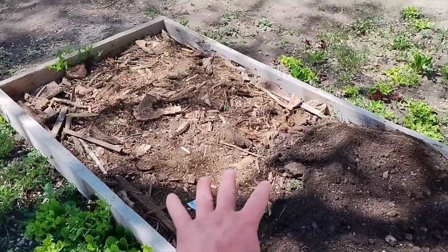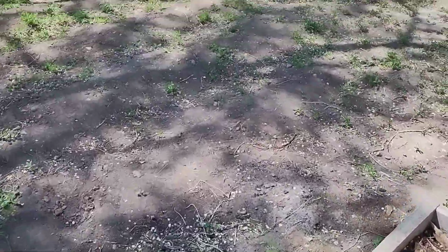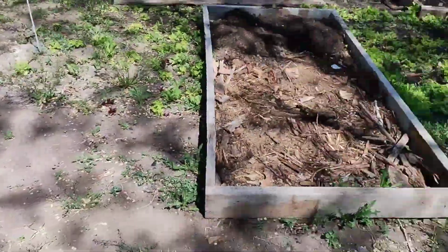This is an 8-foot bed. I forgot to mention that. I'll come over here and give you a big overview.